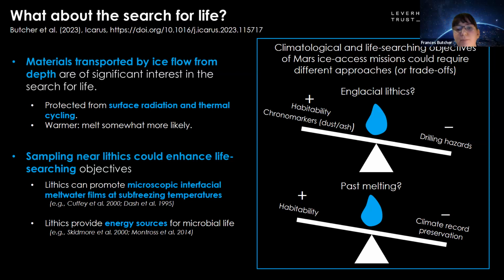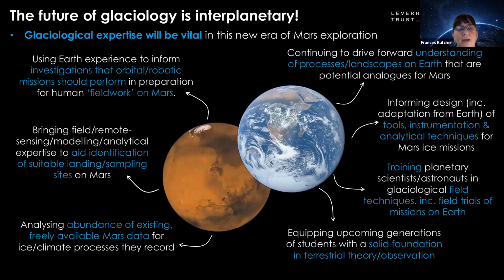So it's quite a fun thing to think about, and hopefully these sorts of things will start to happen in the coming decades. And so I hope that what this has shown you is that the future of glaciology is probably interplanetary, and there's lots of fun to be had on multiple planets. And in this endeavour towards glaciology missions to Mars, glaciological expertise from Earth will be really vital for many reasons. And that's glaciological expertise deployed on Earth and on Mars. So on Earth, we still need to continue, obviously, understanding our own planet and how glaciers and glacial processes work here, because we really rely on analogous processes on Earth to understand how Mars functions.